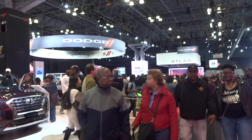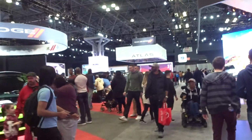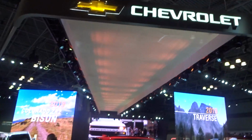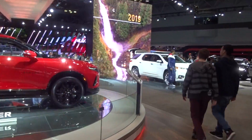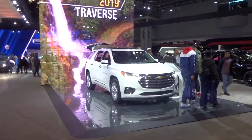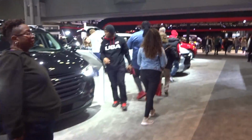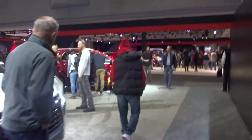There's a Dodge down there. Volkswagen is over here. And then we got the Chevrolet exhibit here. I'm making it all quick because my battery's already at half power and it's gonna die if I don't keep close watch on it. And I charged it in the charging station at Javits Center. They're always picky.